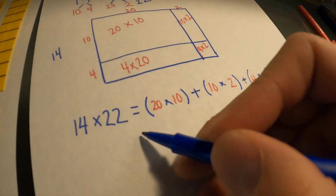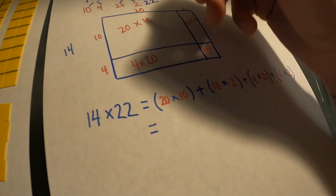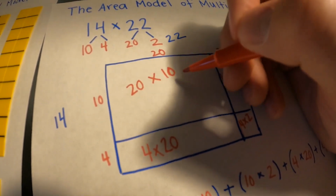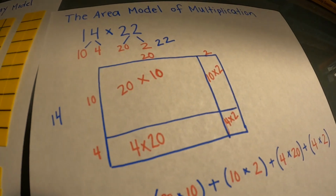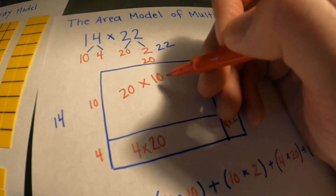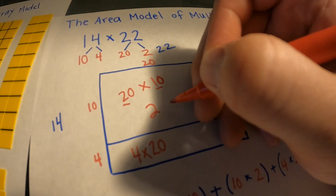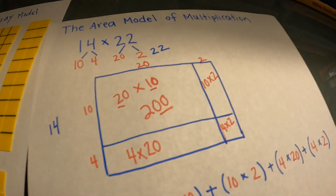Okay, next, I'm going to figure out what those are. Okay, I might make a video later to talk more about what it means to append the zero, because it's not like how we learned it in the past, to drop the zero, but really it doesn't mean that. But I'm going to just kind of glaze over it right now. But a 10 times 20 is like saying a 2 times 1, and 2 times 1 is 2, but then it's 100 times more than that. So 2 times 100 is 200. Okay, and we append 2 zeros.